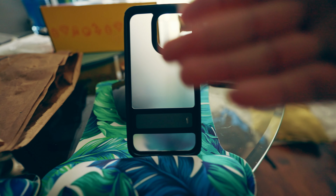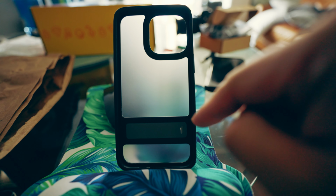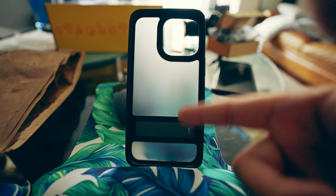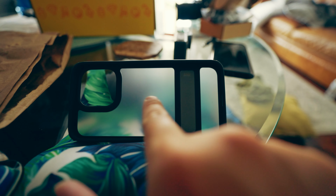The reason why I chose this case is because of this kickstand right here. I don't know if you can see this, but sorry about the mess. It can kick up vertically, which is what I like, because when I'm consuming content on YouTube and I'm eating or watching TikTok, or reading, scrolling on Twitter or Instagram, this would be ideal. And it also does this, so whenever I want to make it full screen and watch YouTube videos, I can do that as well. Woo!